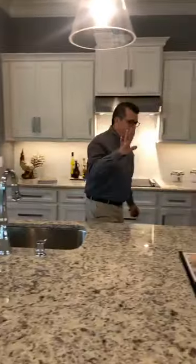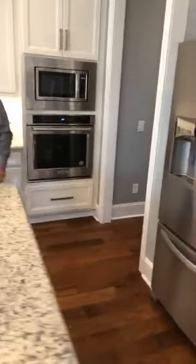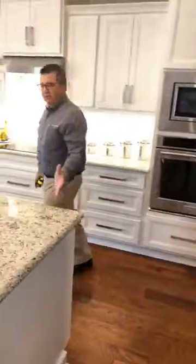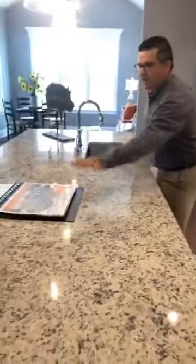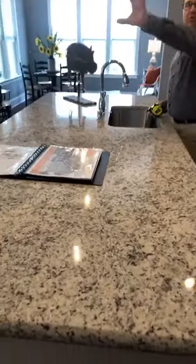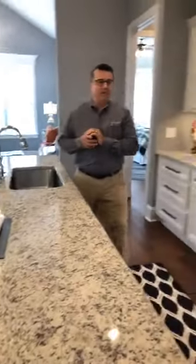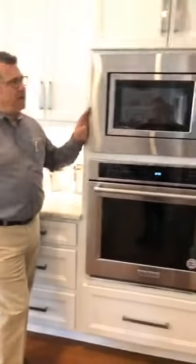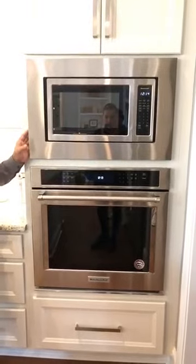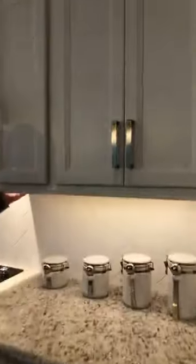But back to the counters and the design. So the island is 9.5 feet by 4 feet, and what Cindy and Howard wanted to do is offset this. They wanted to create a serving area to be able to function and work with the dining room. So we offset that. They went with a very popular wall oven and microwave combo. Upper cabinets, lower cabinets, and our LED lights are all included.